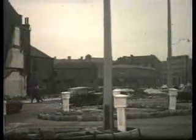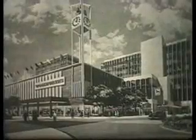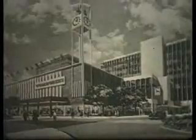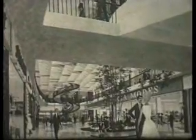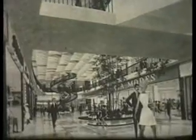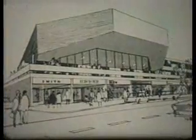Modern arcades with shops on 2 levels will protect the shopper from the weather. These other artist impressions show what the central shopping precinct will be like when it is finished.